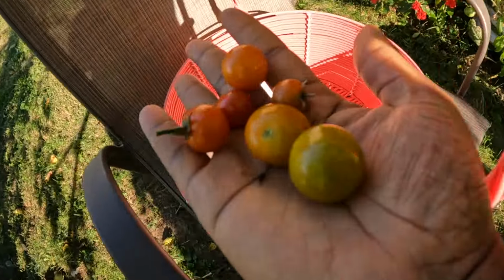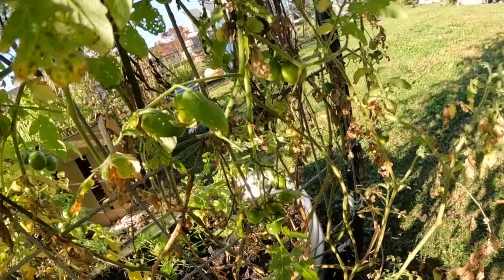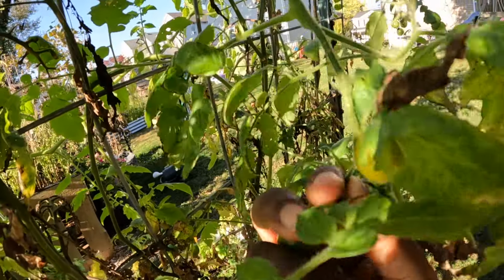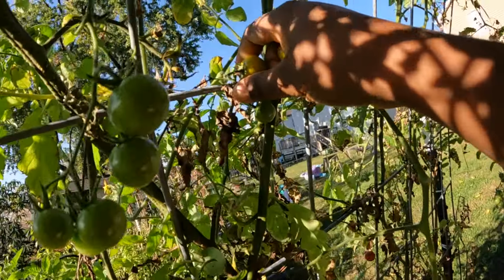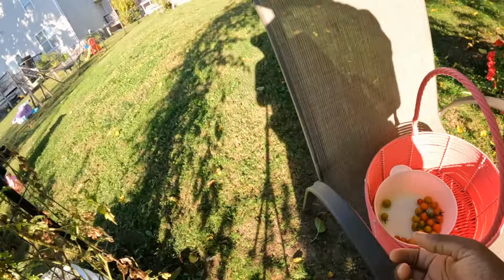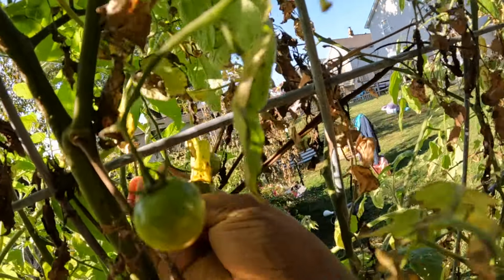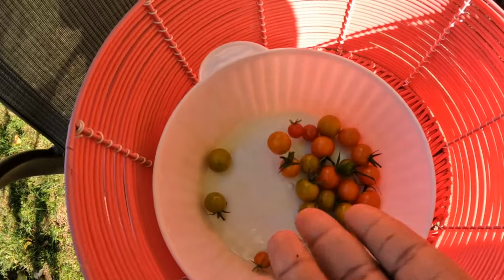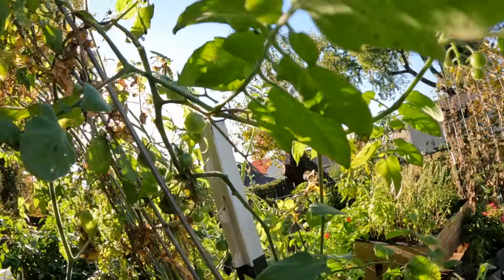Look at these beauties. Y'all, I told you guys how the DMV weather is very, I guess, bipolar, should I say, because one day it's hot and one day it's cold. And this week, it's giving us really good weather. I'm not complaining at all. But I just hate when it drastically changes and gets extremely cold. My goodness.